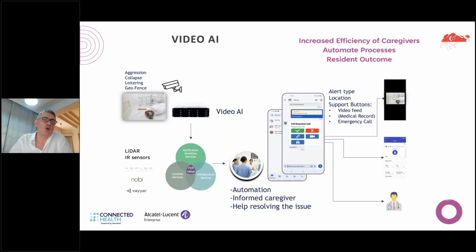The other button is more a collaboration or call button, and that depends on the case, where they can immediately call in their supervisor, call in the ambulance, call in whoever needs to come to help out. So this is a way in which video AI has been helping them become much more efficient, and at the end of the day, automating the processes.